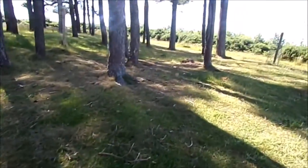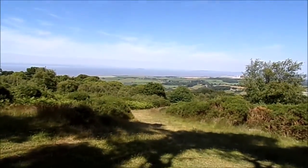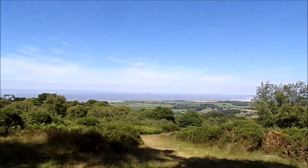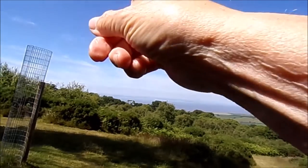So this is the memorial trees. I've just stopped here. It's also a very good view down to East Quantoxhead and Kilve. Well, East Quantoxhead would be further over.